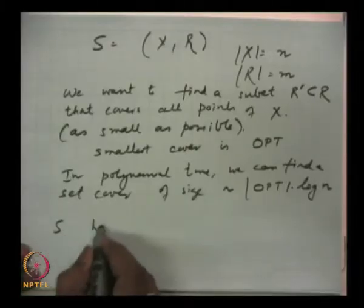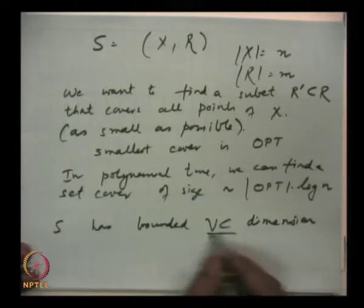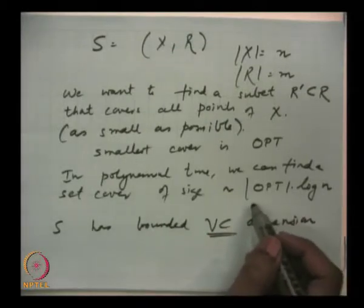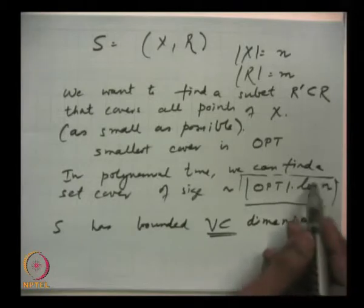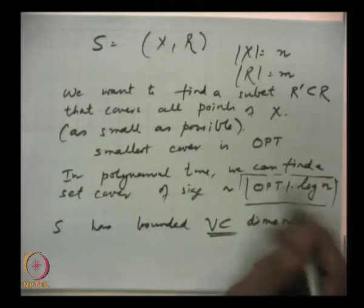For special cases, like vertex cover, or where your sets have bounded sizes, you can get better approximation bounds. Now, in our context, we don't have such restrictions. These are sets, and they can be arbitrarily large, but they have this property: S has bounded VC dimension. Most geometric set cover problems will have this property. So, exploiting this bounded VC dimension, we want to get a set cover which is superior to this size, namely without any dependence on n, the number of points. We want something that is a function of only OPT, maybe log of OPT or something like that.